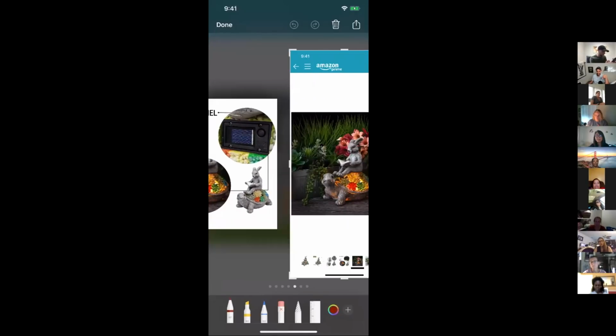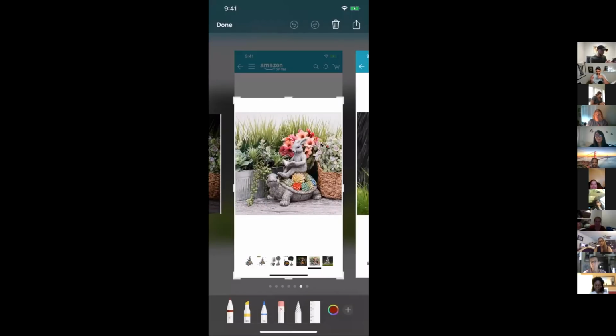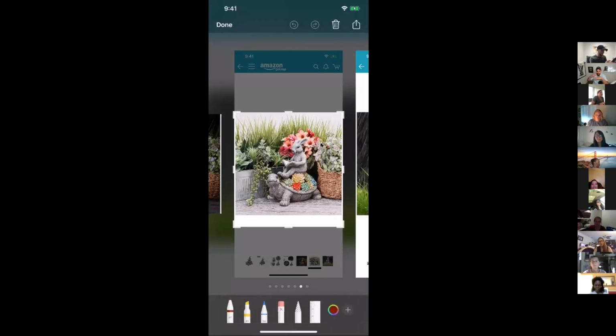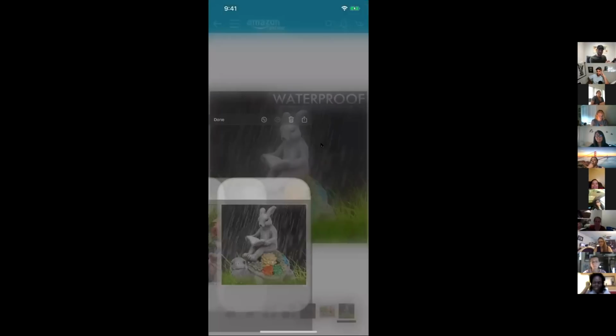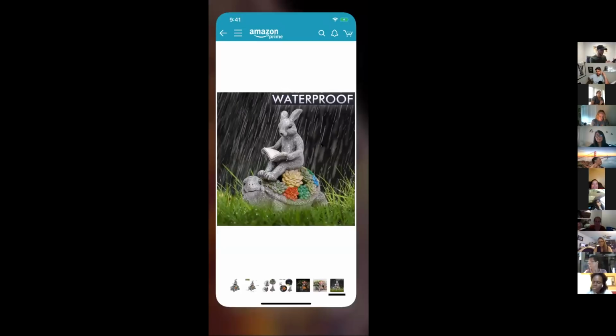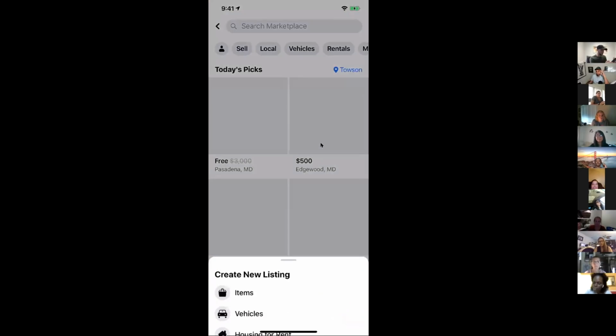You're so fast at this too, Travis. I can tell you've done this a lot. So what he's doing, you guys, he's screenshotting each photo and then he's cropping them in just right to the photo, just so he has photos to upload with his listing on Facebook Marketplace. So he screenshot all of them, cropped them all. Now they're all in his photo library, ready to rock. All right, so this is my dummy account. We're gonna list it on.